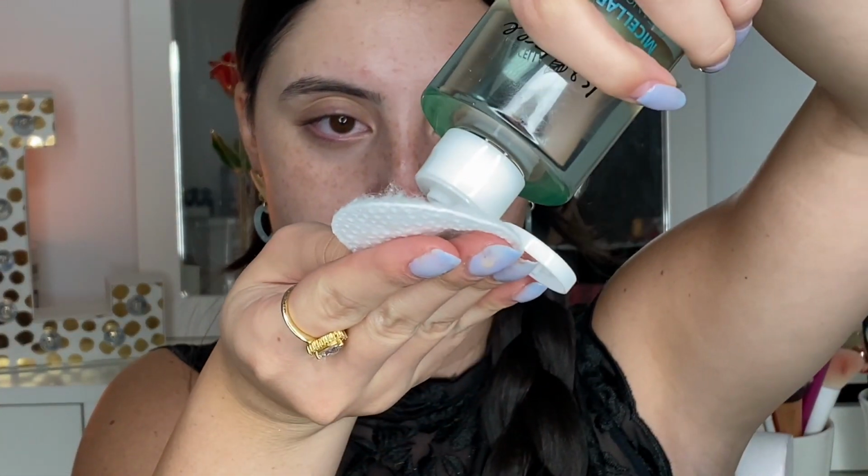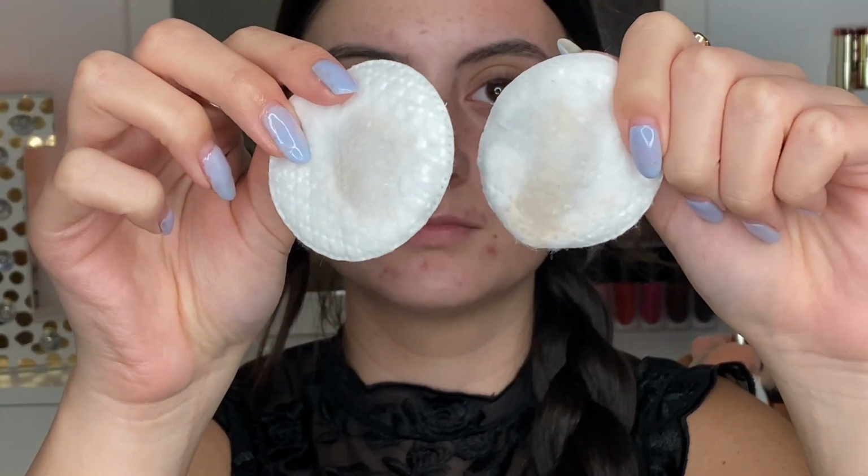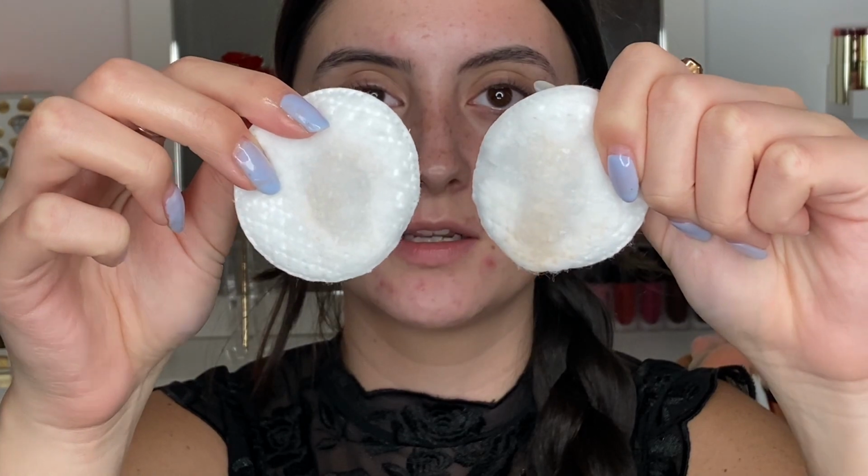Now, to really conclude this test, I have two cotton wipes here, and I'm going to take some micellar water and soak them in about equal amounts. Boom, ready? So, makeup wipe side, makeup balm, plus the face silk side. So there's the comparison. Now I'm going to use the other side of it and go over the eye area.